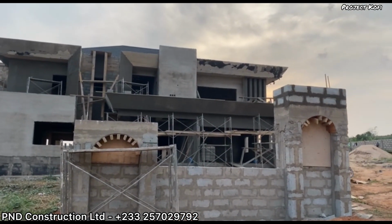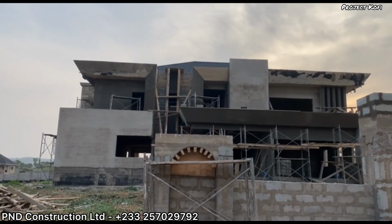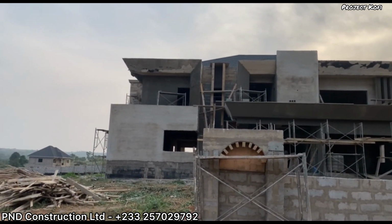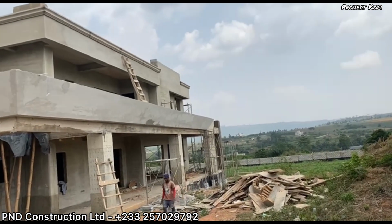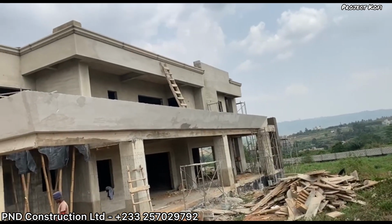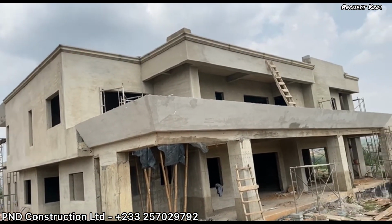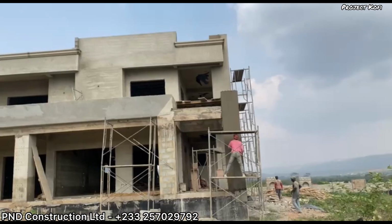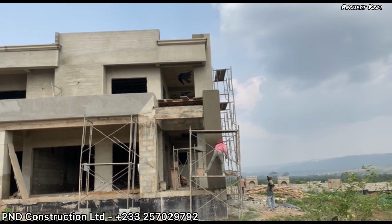So you can see here, obviously, the columns and the feature are looking great. Most of the plastering has been done. Obviously, you see the angled parts and the features on the front of the house. They need to be done very slowly and meticulously, making sure that the angles are maintained. These angles themselves are at a certain degree, so we need to make sure that that is carried through with the plastering as well.